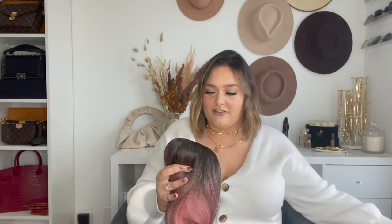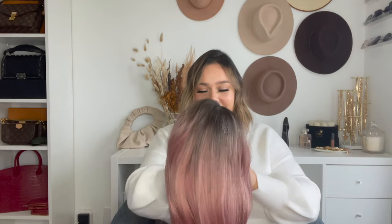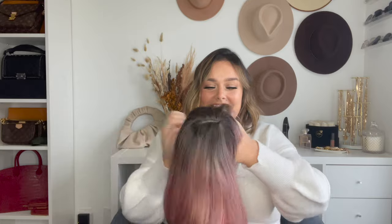Oh my gosh, the color looks stunning. Okay, there's gotta be a way to remove this. All right, so the first wig, there's some tissue in here. Let's remove that. But it looks like this. This is so gorgeous. I've never had pink hair or any colored hair for that fact. And that has bangs in the front.